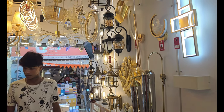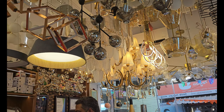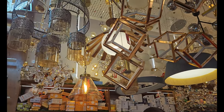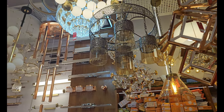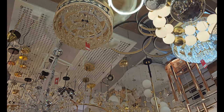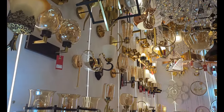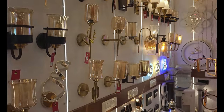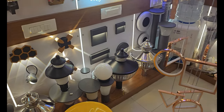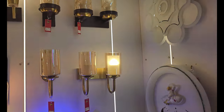If you are considering illuminating your home or workspace, you will find a wide variety of pocket-friendly lights in this area. Here, you will find all varieties of fancy lights, right from wall lights, spot lights, mirror lights, bathroom lights, table lamps, wall lights, ceiling lights, clamp lights, to name a few.